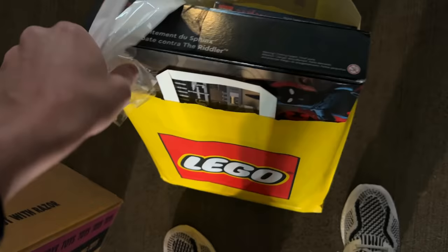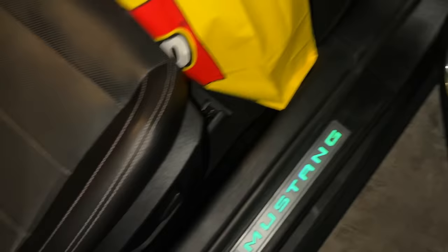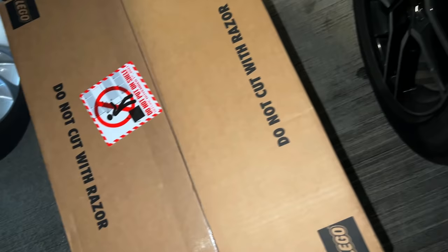Uh-oh, now it's gonna rip my box. How unfortunate. Great job, Lego. Great job. All right, it was a little bit easier to carry, to be honest. And we are gonna stuff these in and we're going back, because Lego is not, you know, the only reason I come to Disney Springs anymore. It just doesn't hit the same with just Lego.